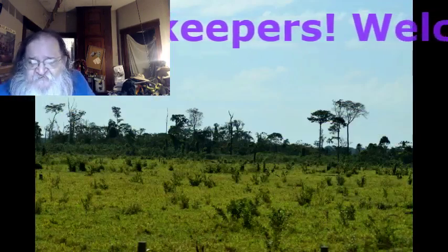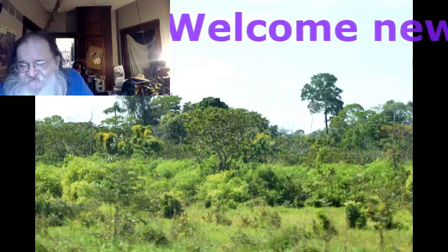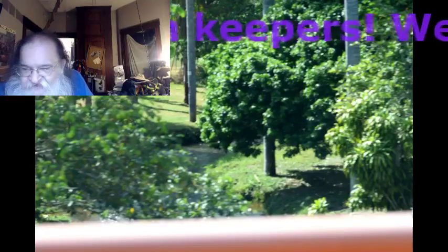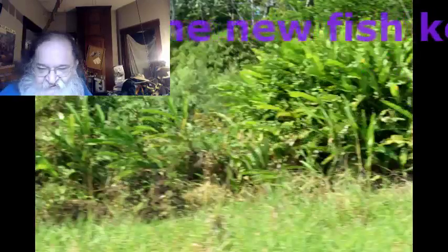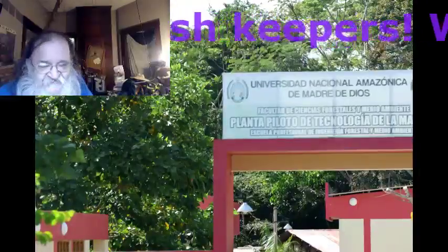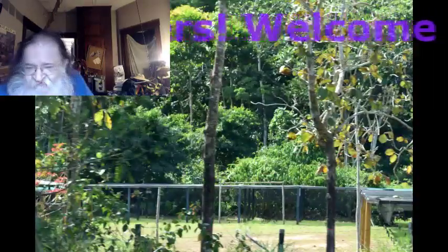But I think the Tapajos is probably the one river in the Amazon, the Brazilian Amazon, that I would love to spend a great deal of time on. I think a 2 or 3 month trip from the headwaters of the Tapajos down to the Amazon would be a remarkable experience. Nice, a river themed tank. Well, my 110 gallon is not exactly a river themed tank. My understanding of river themed tanks is basically that they have an undergravel setup.